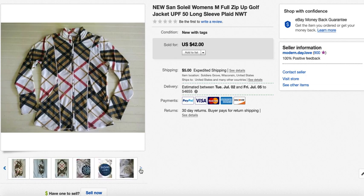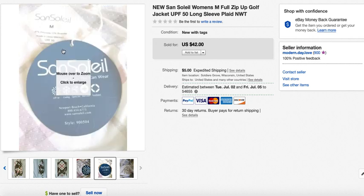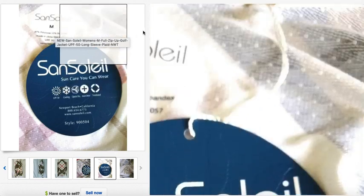And let me show you the tag here. So you can see, obviously, the hang tag that was on it, and then you can also see where the brand was printed on the back there.